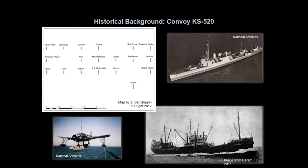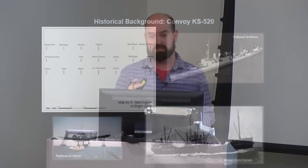Moewinkle, the Chalor, which is here, the J. Moewinkle, and then the Bluefields was struck with the fourth torpedo. So all four torpedoes found their target. One of the vessels was hit twice.